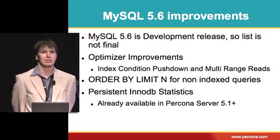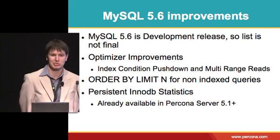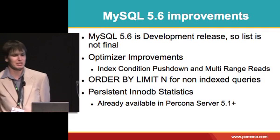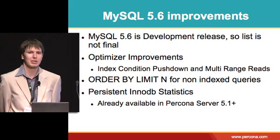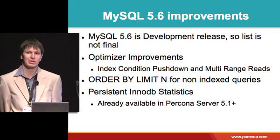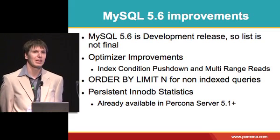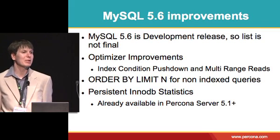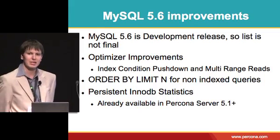Order by with a limit: MySQL would not actually sort everything if you're only requesting the top 10 rows. Then have a simple stuff. Persistent InnoDB statistics. And that stuff was actually already available in Percona Server starting 5.1 plus, right? So Oracle used their own code. They didn't take ours, but I'm very happy to see that some of the things we've been doing are acknowledged for validity. And as you have seen, I mentioned the keynote in the morning today saying Percona Server is like the MySQL server of the future today. Well, that is because we get a lot of cool stuff first.